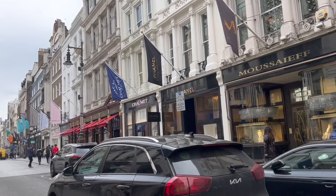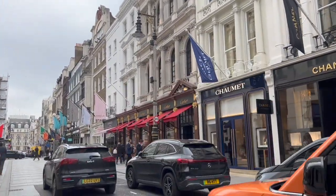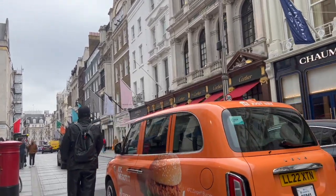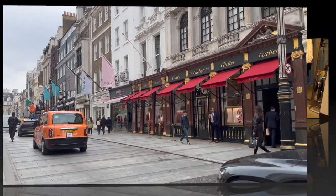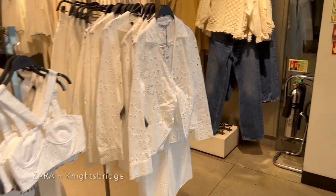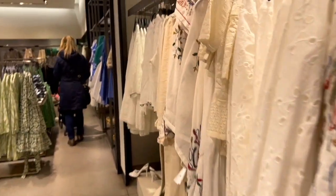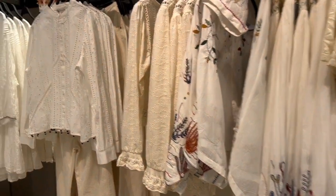So guys and girls, if you're not sure, New Bond Street is all about the jewellery side of things in London. So if you want a good pair of jewellery or watches, you come here. Zara, Knightsbridge have still got the broderies everywhere, guys, which is what Oxford Street had last week. So let's have a look.